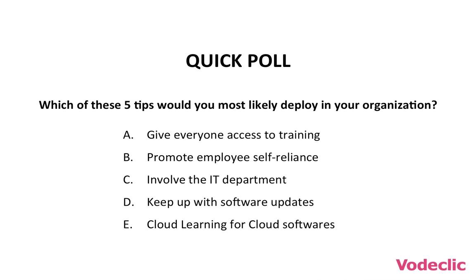Here we are. Let's share those data together. 13% give everyone access to training. 38% promote employee self-reliance, involve the IT department, keep up with software updates, cloud learning. Well, it's quite different than the previous time I've done it. Before that, the first answer was give everyone access to training, followed very shortly by promote employee self-reliance. And I would say quite a surprise is keep up with software updates. Usually it's something slightly too new.